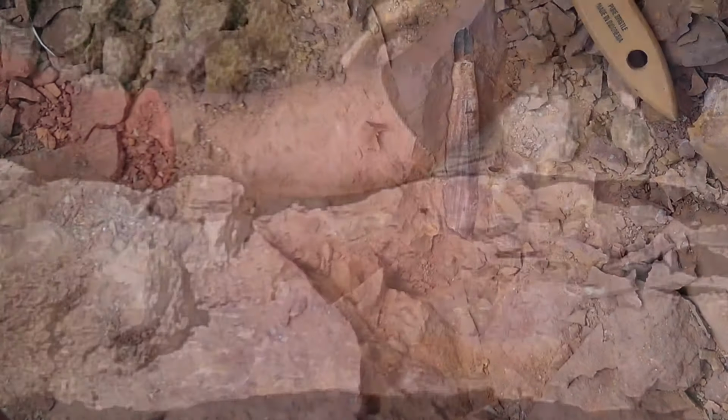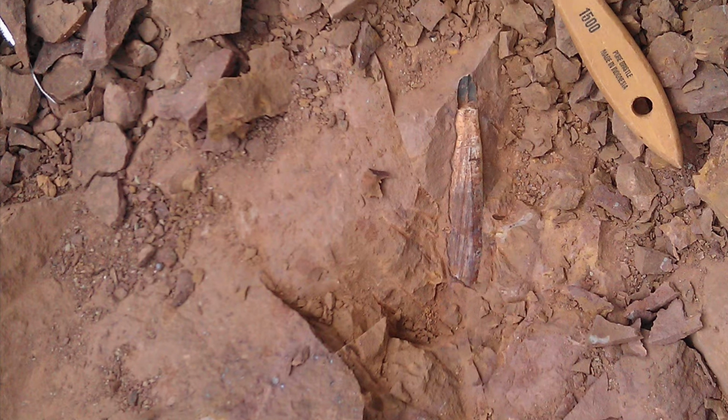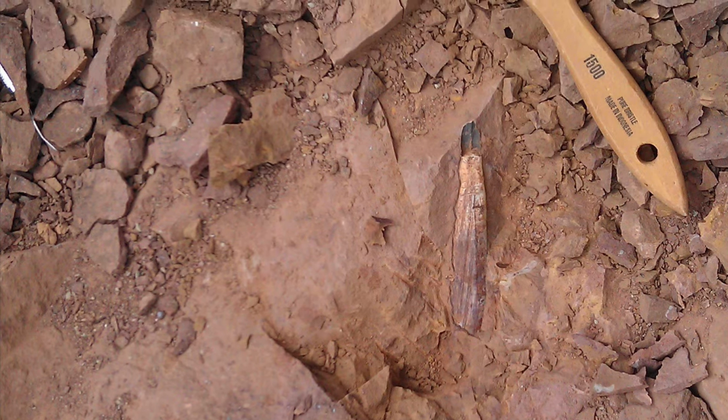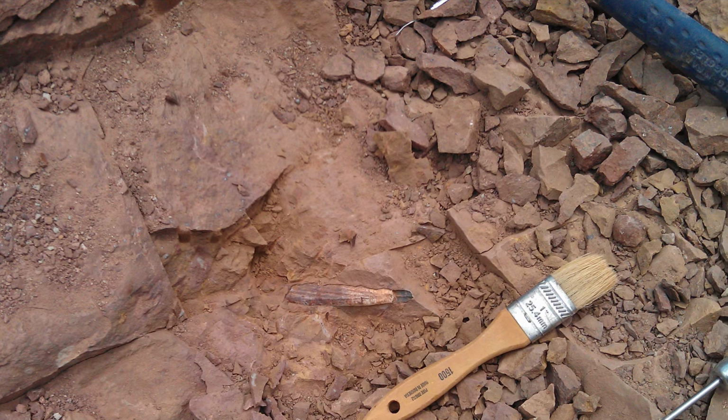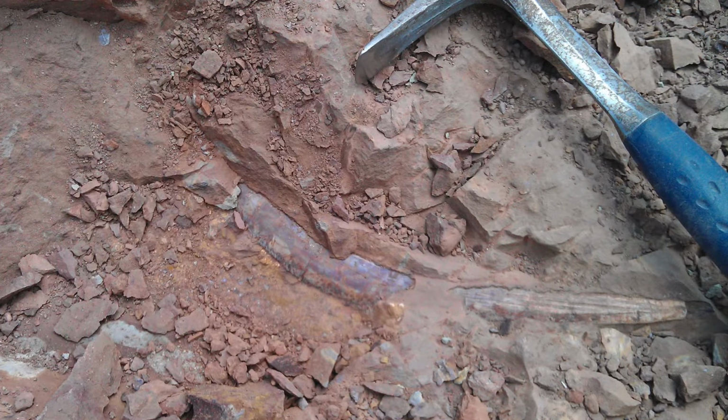It wasn't long until luck had struck me again with a find. At first, I believed I had found a tooth. I couldn't be more wrong. I would soon find out that my quote unquote tooth was indeed something more wonderful.